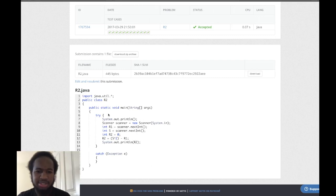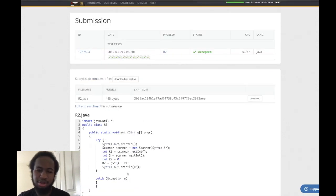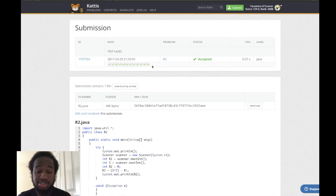Nice and simple. I can see I've enclosed the code in a try and catch statement, but my catch is empty, which is something you shouldn't really do, but it's something to look out for. You just basically print whatever your exception is using print message or print stack trace, I think it is. So we can see that all the test cases passed, and once that occurred, the question will be accepted. It took 0.07 seconds for the program to run, and it's written in Java.